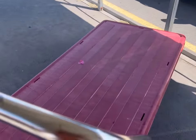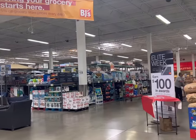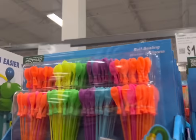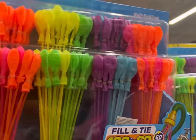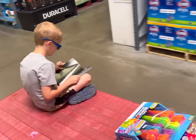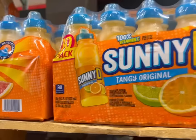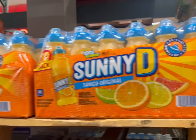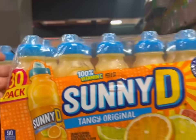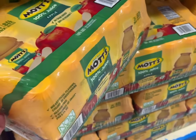Round two. I always get water balloons for our last day of school. Water balloon fights. You know I gotta get the Capri Sun. Ooh, look at these fancy Sunny Days. I'm gonna get these for Brie for her lunches for summer school.